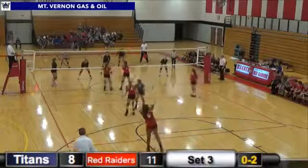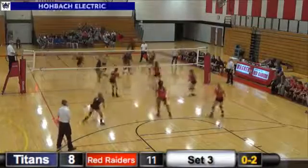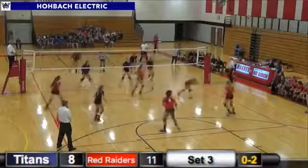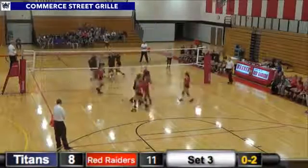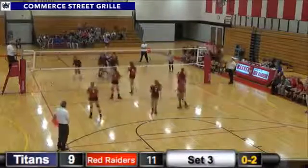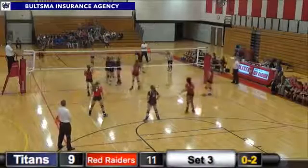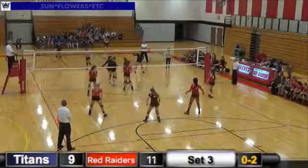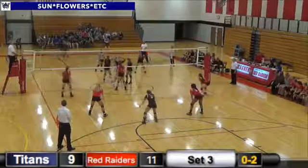Here comes Holzbauer again. Right straight at Folliver. Briggs with a little bit of a spike. A lot of pinball action going on, and Juffer tried to chicken wing it over the net and it did not work. Into the net, 4 hits against the Red Raiders. Now 11-9. Red Raiders are still up on the Titans. The Titans would like to get the lead back here if they can.